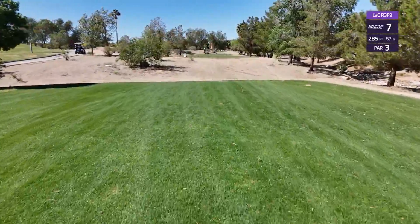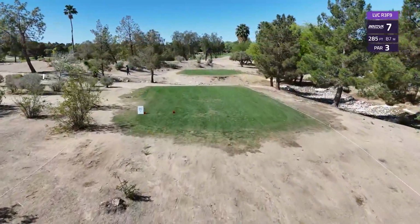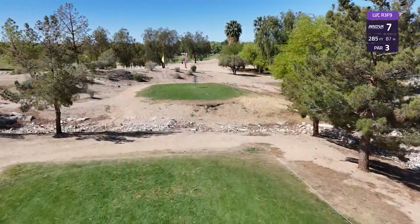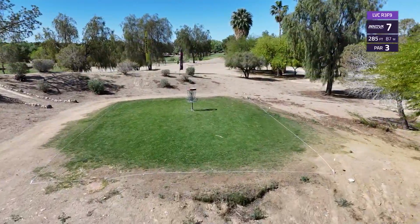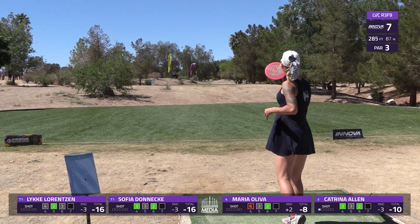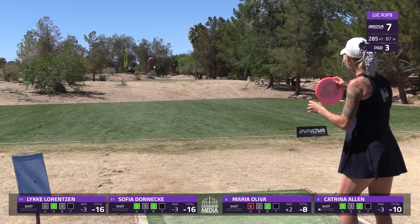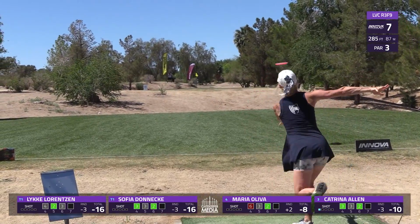Alrighty, heading back to hole 7. So this is a 285-foot par 3. We did see some big numbers on this in round 1. Players have to kind of make their choice. You can see this really tight green up here as an island, or they can choose to lay up to the first island, which is a little bit larger than we've seen in the past.